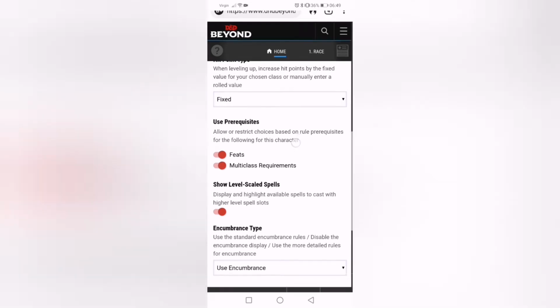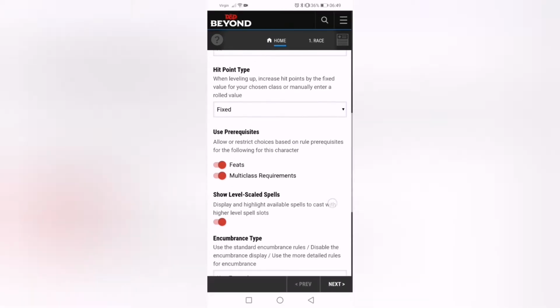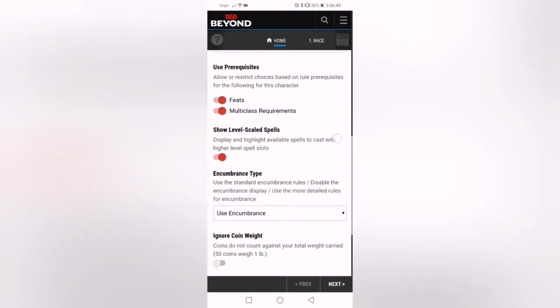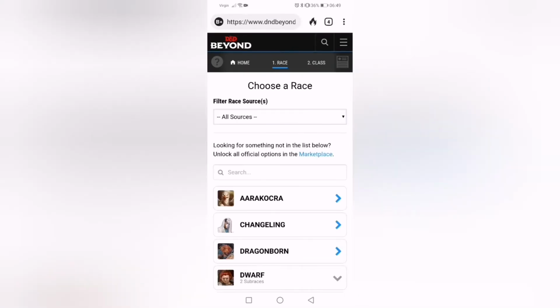Yeah, so it must say fixed in this box if you're going to join one of our campaigns. And the rest of it you just leave as it is, unless you want to have your character private so no one can search your character on the site. Then go to next. This is where you choose your race.